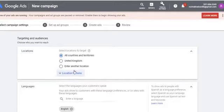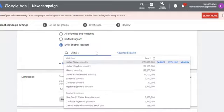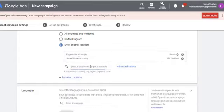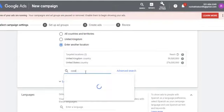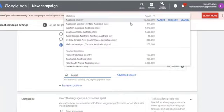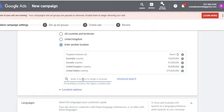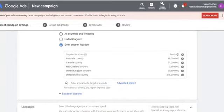I'm going to scroll down, and then you're going to choose your country. Now, when I say country, you want to target tier one countries, okay? So you could do United States, United Kingdom, Canada, Australia, New Zealand. Okay, these are the top five English speaking countries. There are some other English speaking countries as well that you could add if you want to, but these are the top five ones.